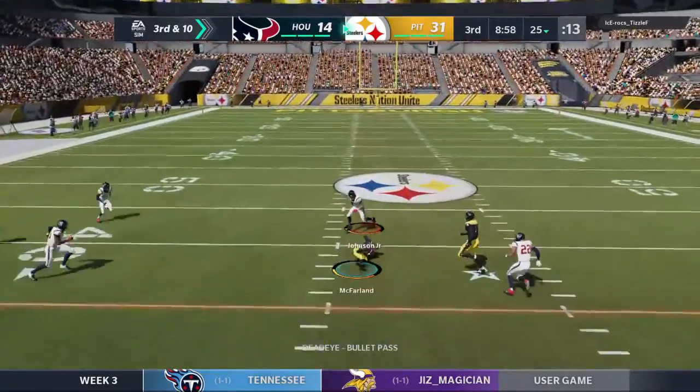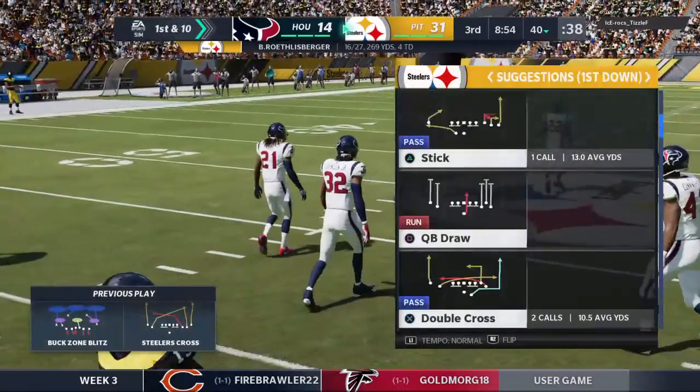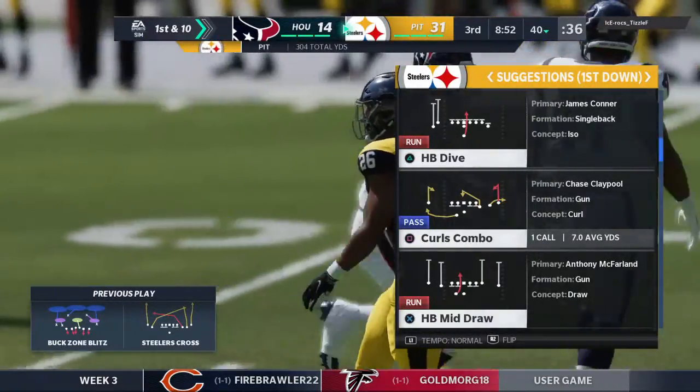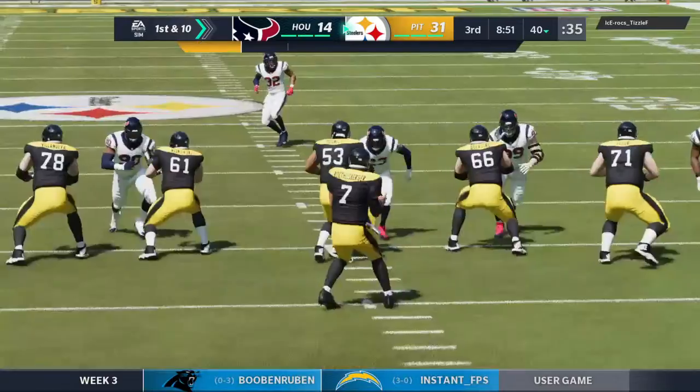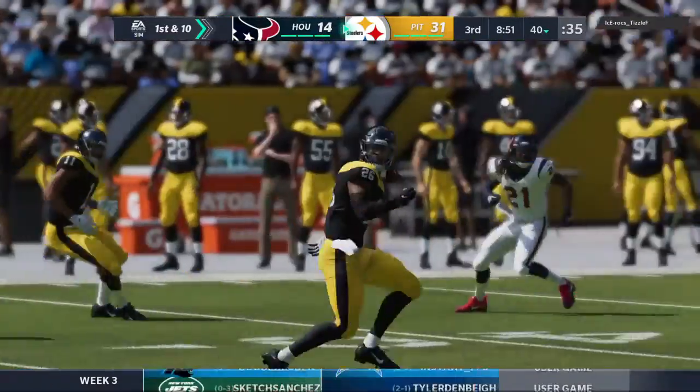From the gun on third down, it's Roethlisberger. And he finds a man on the crossing route. And down he goes, but he takes it up to the 40. The Steelers picking up 15 yards there and a first down. 1st and 10 at the 40-yard line.